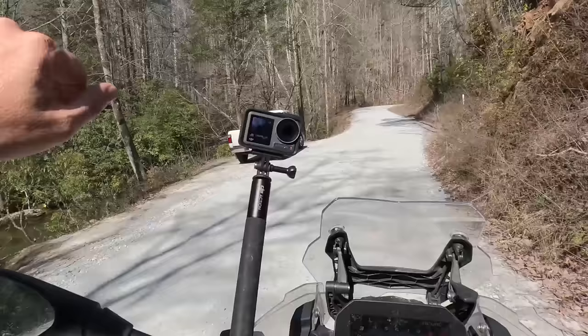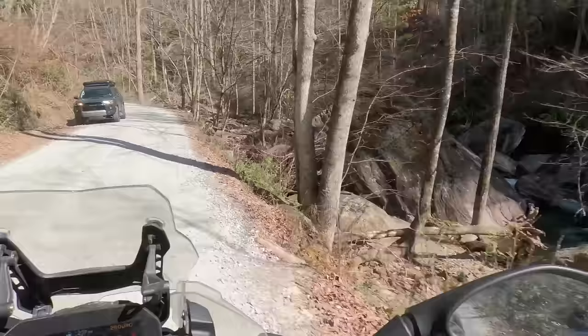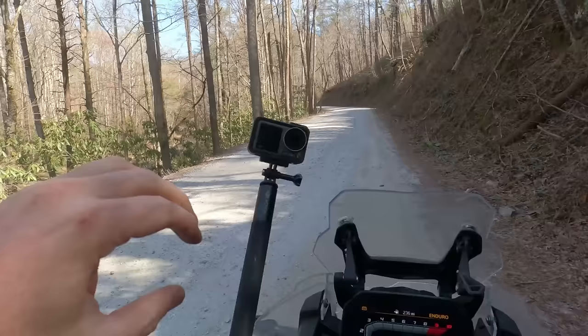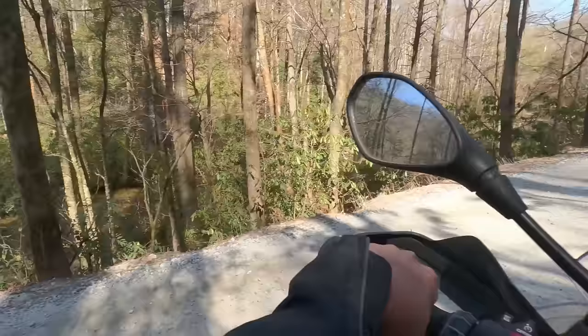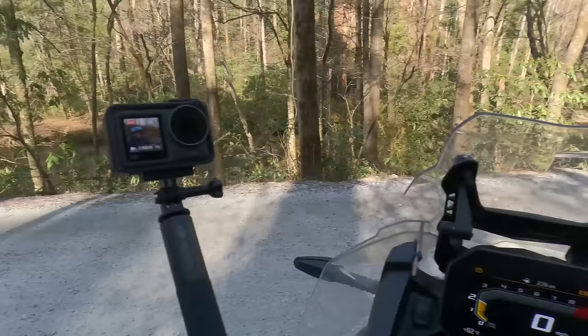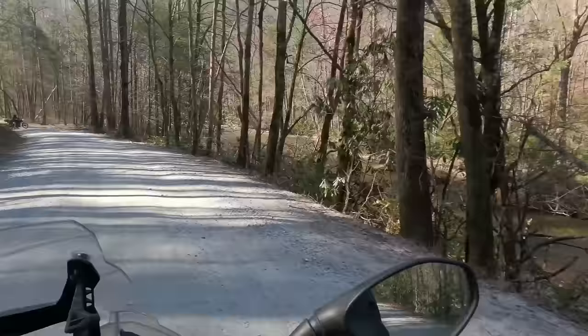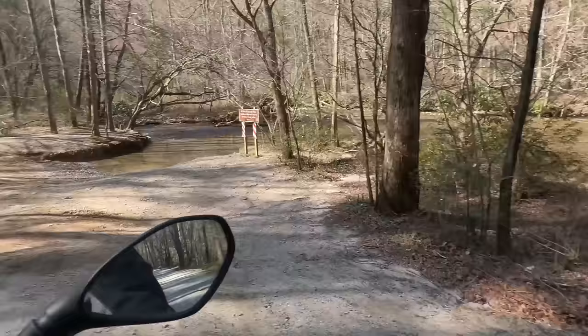Hey, buddy. There's a car coming, buddy. I'm gonna pull over. I gotta turn around. Funny thing, I saw a place where you could put a boat in, and that's what I thought it was. I don't know why somebody would put a boat in this thin of water, and that's actually our turn. We gotta go that way. Oh man, this is crazy. All right, there's John. I caught him before. Yeah, this is our road crossing.